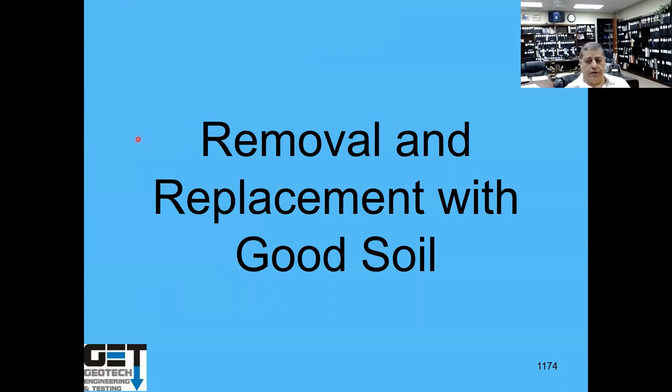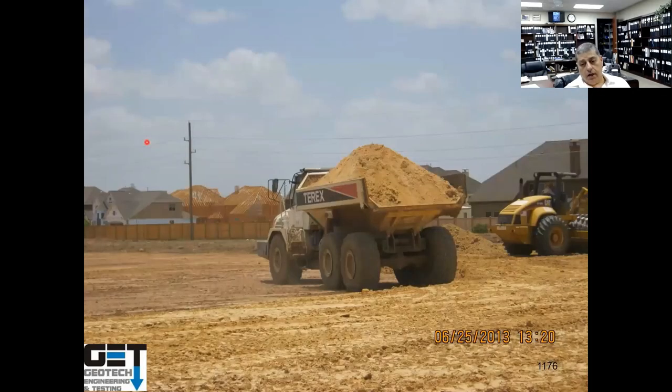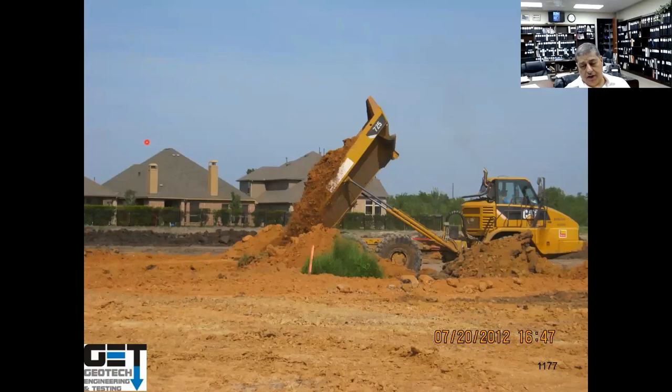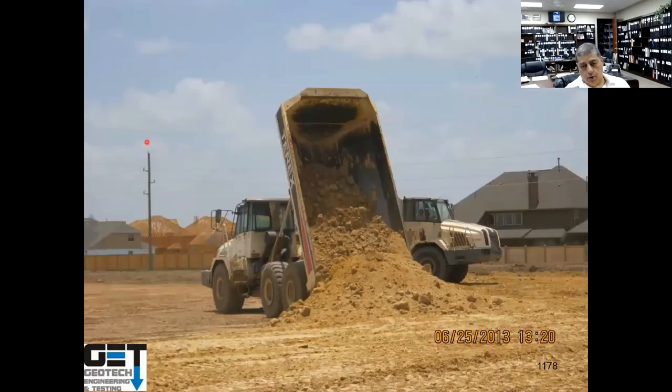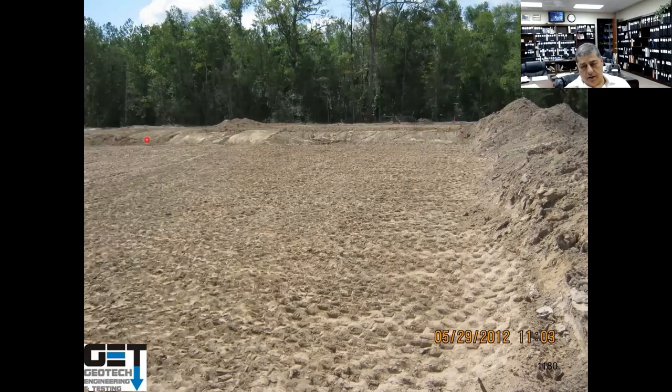You can also remove and replace the soil with good soil. You can dig out the sandy soils, take out the sandy soils, bring in select fill or structural fill with clay in it, and replace the sand. Typically these sands on the surface may be 2 foot, 3 foot, 4 foot, so typically it's not very economical to take it out. The most economical thing is just to do bleeder ditches and let it dry out. But you can remove the sand and replace it with structural fill.